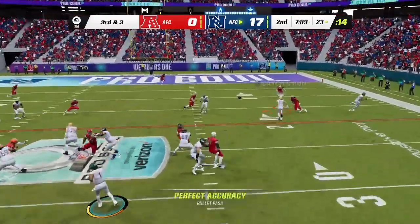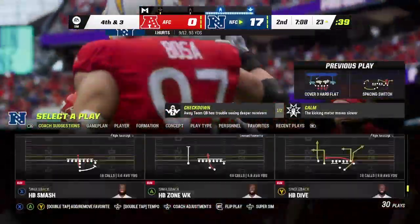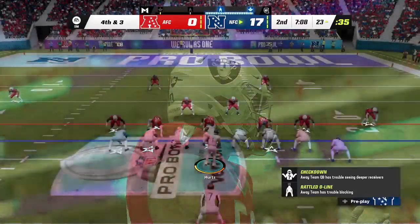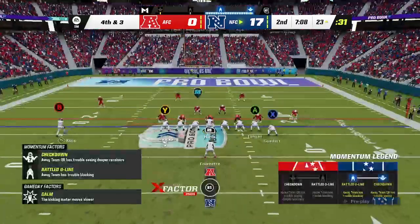On 3rd and short, they'll try and pick it up through the air. And that is incomplete. I see the surprise in your face there, partner. That is a rare incompletion from him. He's been on point this entire game. He has percentage completion-wise way up. Not that time.